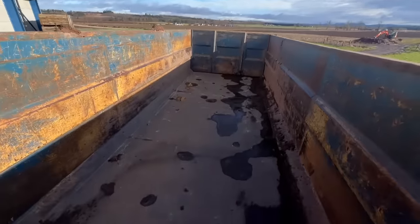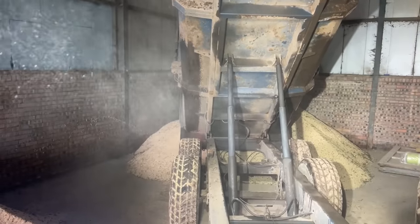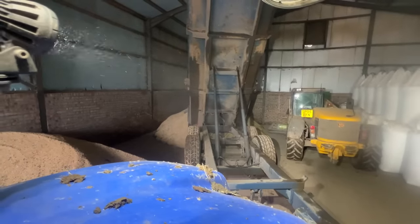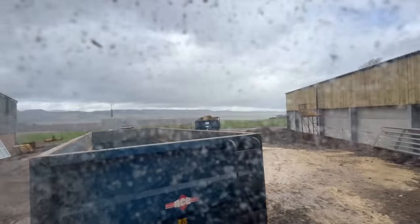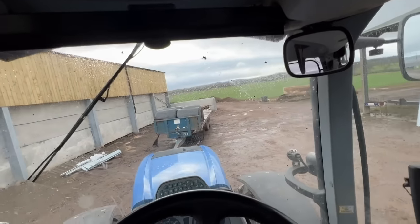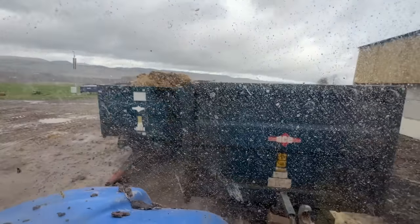Check if this trailer's fit for feed. Almost needs a wee scrape out there. That trailer off, that dung trailer on, go and empty that. Probably go and do a load of silage while I've got the tractor here. Window could do with a clean.